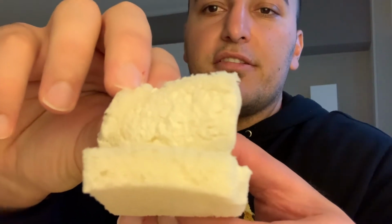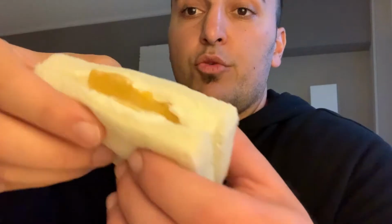So now let's move on to the sweeter sandwiches here. We have one that has the slice of peach in the middle. They don't fill it up too much. As you can see, there's a lot of empty space in here, and it's just mostly that one slice with the peach, or with the whipped cream, I should say.